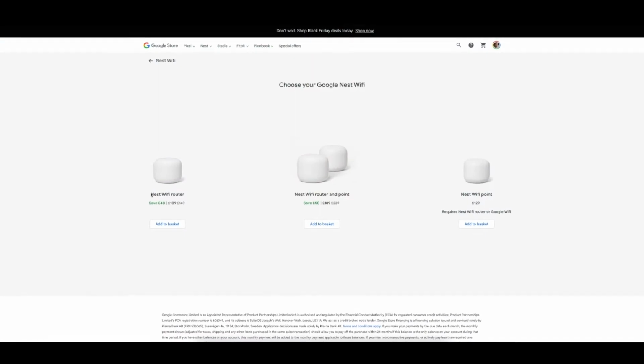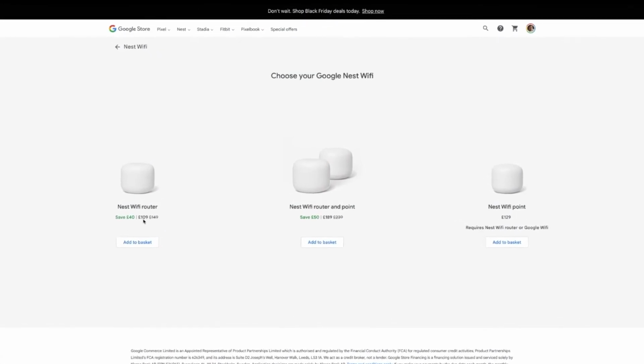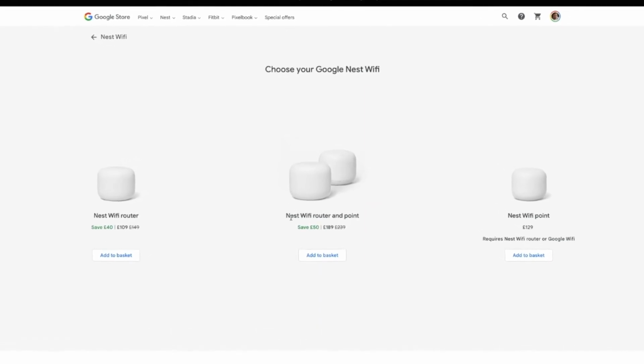I think from 1 access point, it gives you a certain amount of range, then 2 access points, and then 3 access points. And to be fair, this is the sort of cost that you're looking at the moment, especially with Black Friday deals as they are. It's really not going to break the bank, kind of Wi-Fi for that peace of mind.